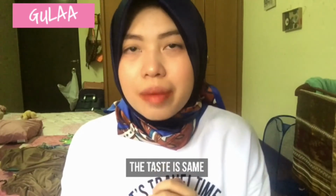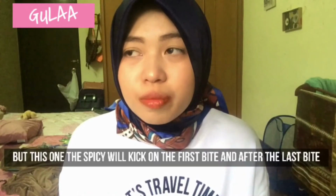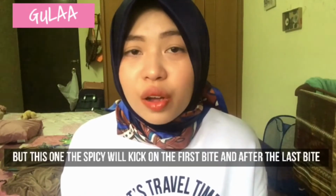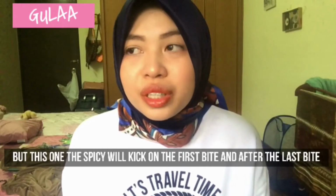The taste is the same, but the spiciness, like I said earlier, starts to kick in on the first bite compared to the first one, like the normal samyang. The spiciness will not kick in on the first bite, but this one kicks in on the first bite, and then after the aftermath of eating this two times spicy, you will feel the burn actually.